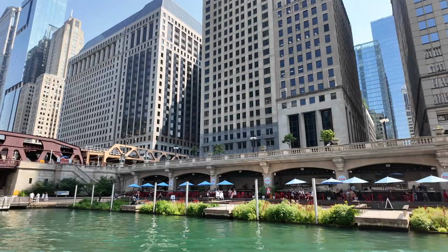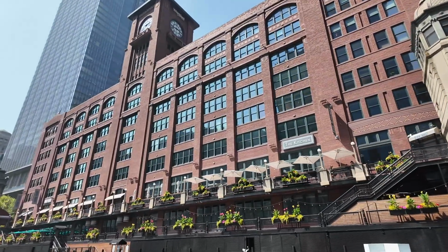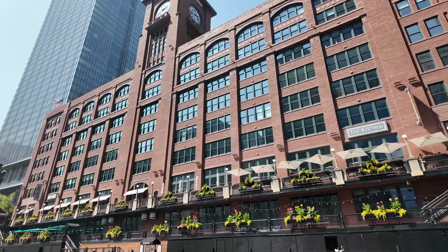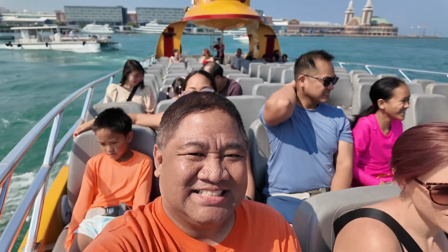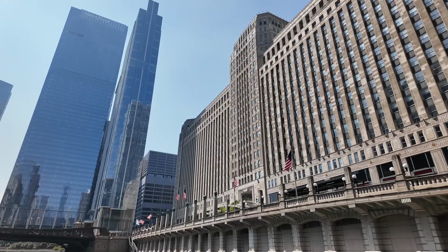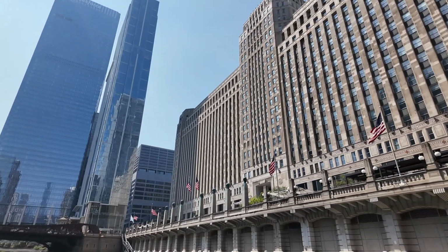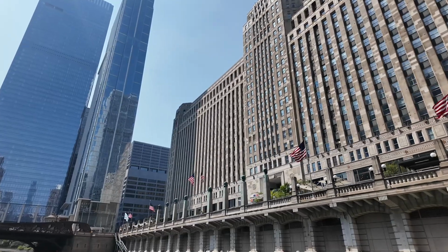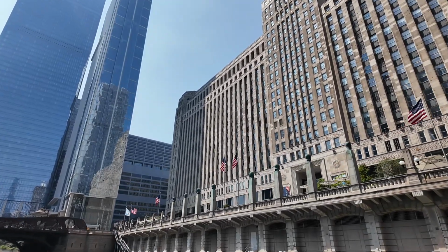It was really a nice mix of relaxing and interesting. And the views were just incredible no matter where you sat. The kids stayed entertained the whole time, which honestly says a lot. The Merchandise Mart was built in 1927. This building is so big that it has its own CTA train station attached to it just for all the people that work in here. It actually used to have its own zip code.